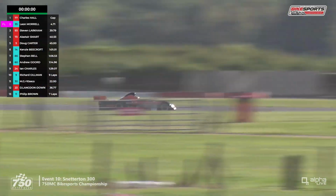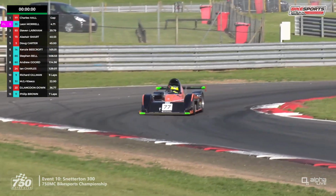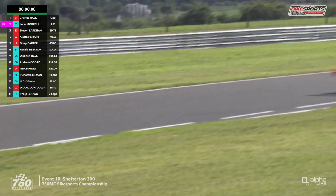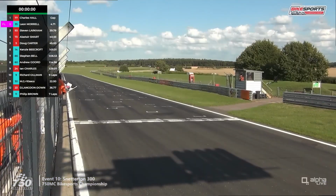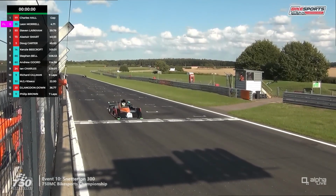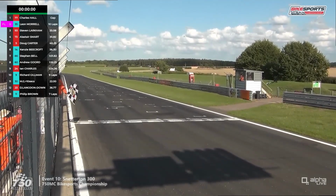But here comes Charles Hall then in his final couple of corners now. He's through Coram for the final time, turns left out of Murray's, foot on the gas and heads up to the finish line, and he takes the checkered flag now to win once again in the 750 Motor Club Bikesports Championship.